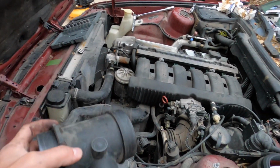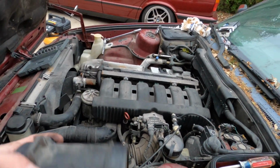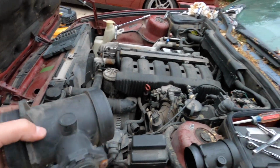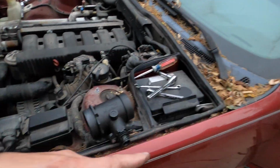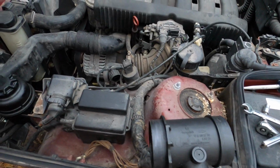So the MAF is confirmed bad on this car. I just cleaned it and plugged it back in. The car will hardly start or run with it plugged in. Unplug it and the car will actually maintain its idle. So conveniently I bought that other car, so I have another MAF laying around. I went and grabbed that, and I'm gonna throw that in and see what happens.